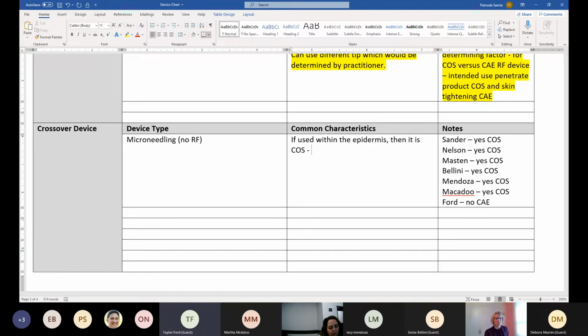The thing that gets complicated with microneedling and only using it on the epidermis is that when you're using the device, you have to set it at very specific needle depths. So my question is, how are we going to control people only working on the epidermis? And you're guaranteed almost every single time to get bleeding, and I know that first aid and bloodborne pathogens is not required for your basic license. So that's something to think about.